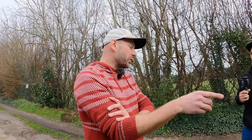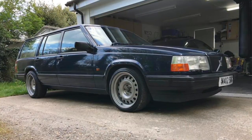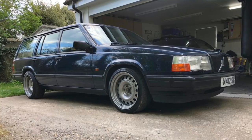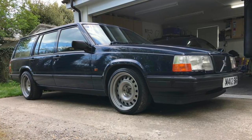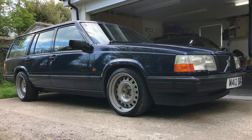Take it to drift days? The old one I had was definitely going to be a drifter, because that had a welded diff in the back. But this one I would like to take and just maybe go in the playpen, just spend a day in the playpen.